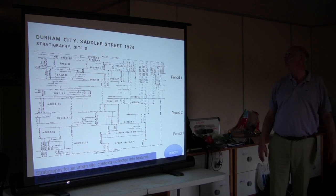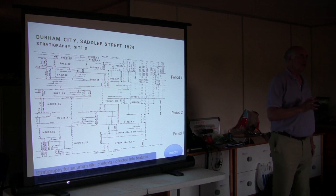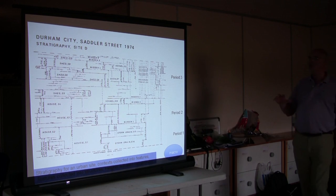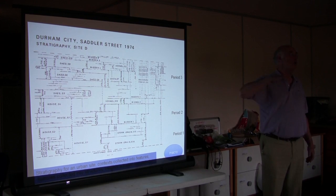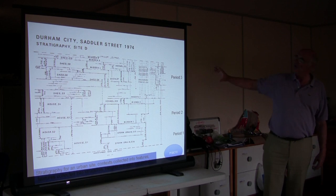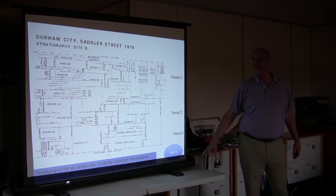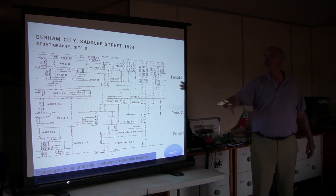The light was bad. But putting those in order, there are lots of techniques for putting these in order. Best known of them is the Harris matrix, which works essentially on one type of stratigraphic unit, the context. But if you use features and structures, then you can come up with a different kind of diagram. Were you asking me about this today? Yes, this is the kind.